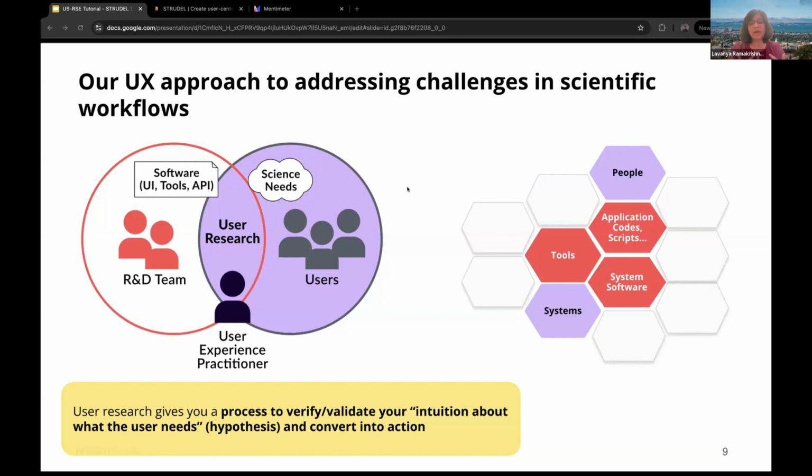And that's where our team has been building up expertise over the last decade or so, but also now trying to say that this is something a lot of teams could use and take advantage of as we build this ecosystem around our research software engineers and open source and scientific software and things like that. What user research gives you is a process to verify and validate your intuition about what user needs, which I say is similar to a scientific hypothesis, and convert it into a set of actions.